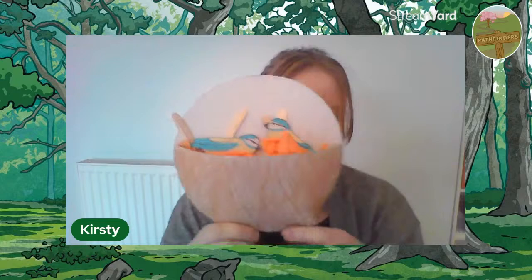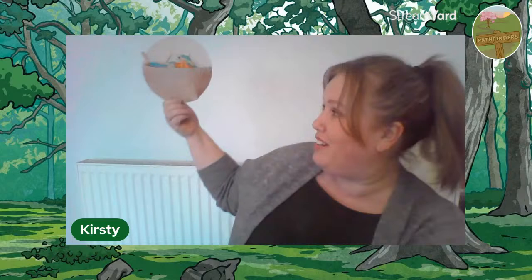Oh, here's mine. And the good thing is they've got a flat back, so I can stick it up on my wall. It makes a really nice display. So that's going up there. I'm rather pleased with that, and I hope you have fun making yours. So that's what I did. But remember, Pathfinders, use your imaginations, get Scraptastic, use whatever materials you've got to hand, and I know you'll make a whole load of wonderful bird's nests. I'm already excited to see them.